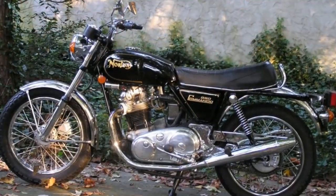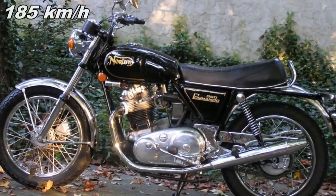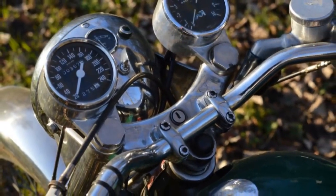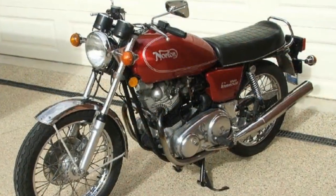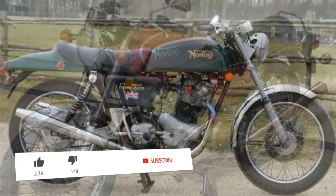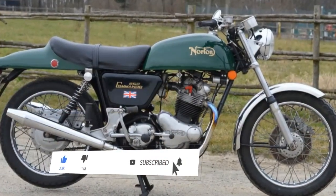The Commando had a top speed of 115 miles per hour and won Motorcycle News's Machine of the Year for 5 years between 1968 and 1972. It featured a radical new frame and a tilted forward engine for increased performance.